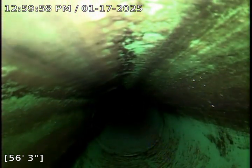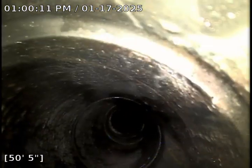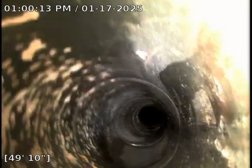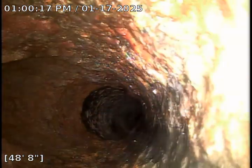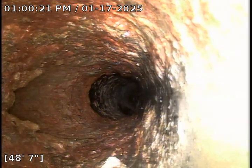The city and their contractors replaced all of this line. So we don't need to go any further on that. That's all new. The good news is that the cast iron looks all in good condition. Again, here's the plastic where the front units dump into right there. As we back up, here's the original cast iron. Here was an original property line clean out, or clean out in the front that they had used for testing purposes. So we don't see anything wrong with the cast iron right here.